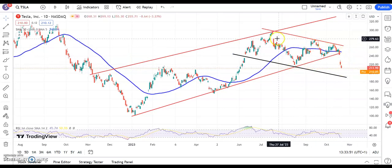But the overall bull trap gap reversal and the lower lows that we've had since the summer suggest that it'll be difficult to get out of a $190 target on the downside, even if we bounce from there.